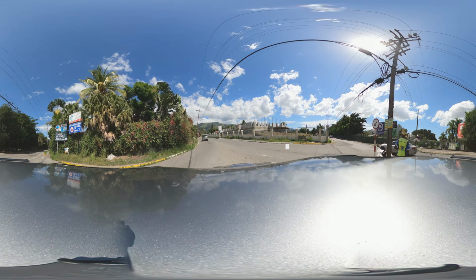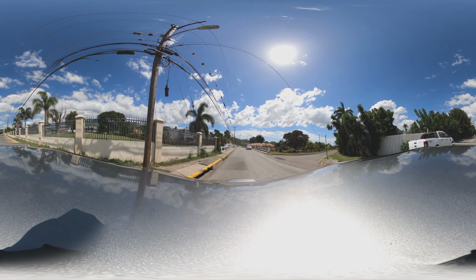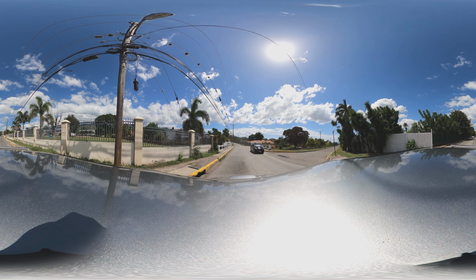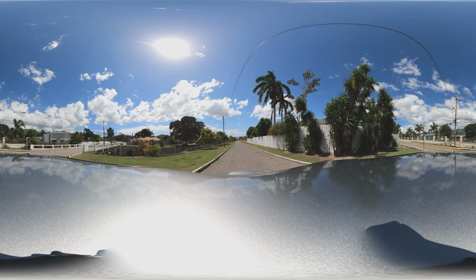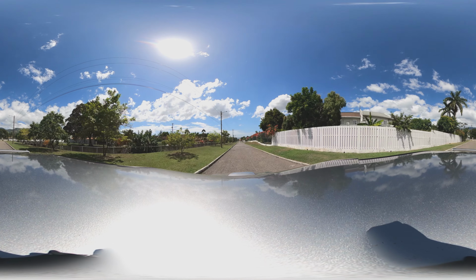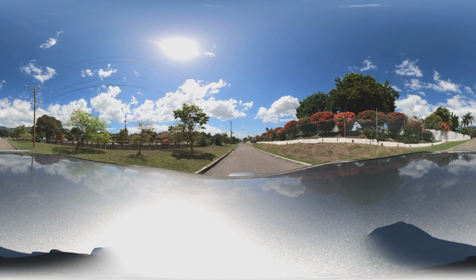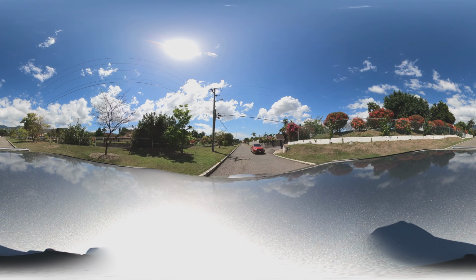Currently, we are driving southeast on Olivier Road towards Norbrook Acres Drive. Turning onto Norbrook Acres Drive. And if we had continued straight, then the road would take us onto Shortwood Road. The road on the right is Olivier Mews.